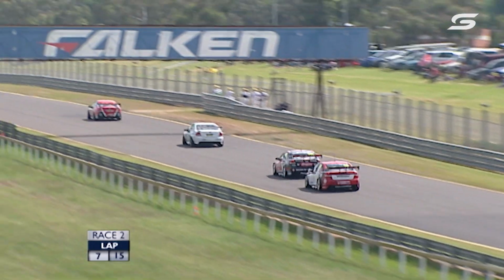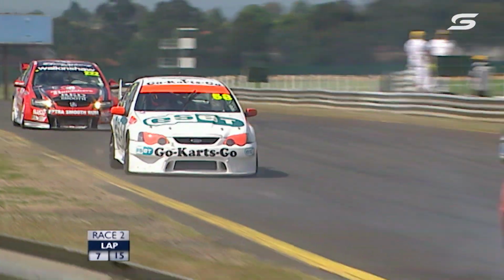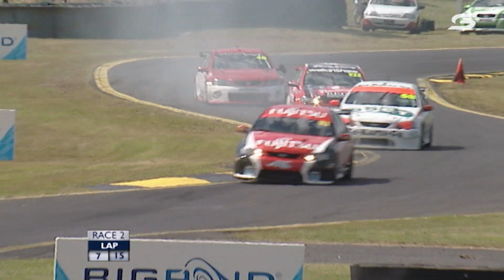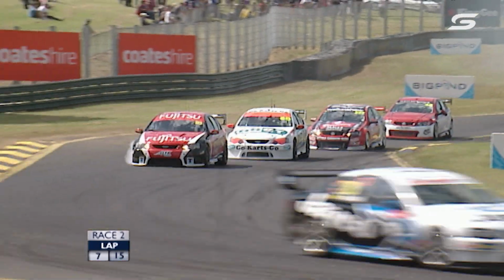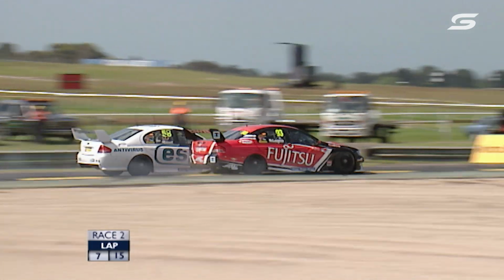Nick Percat there, the 222 Commodore for Bundaberg Red Racing, run from the Walkinshaw Racing Workshop in Melbourne. Scotty McLaughlin, right? Oh no, he's got a drama with the right front there. Something's not right. Yeah, that's not just a rubbing tyre. No. There's a massive, massive problem, and Drew Russell's keen to take advantage.